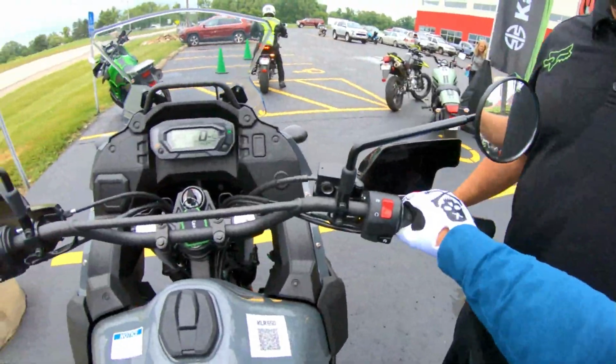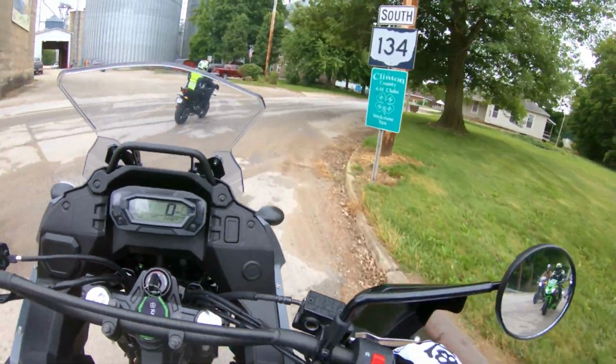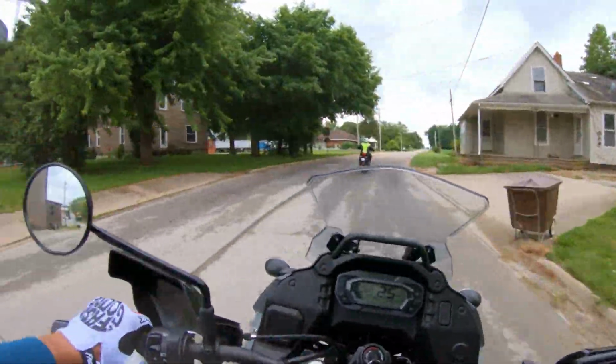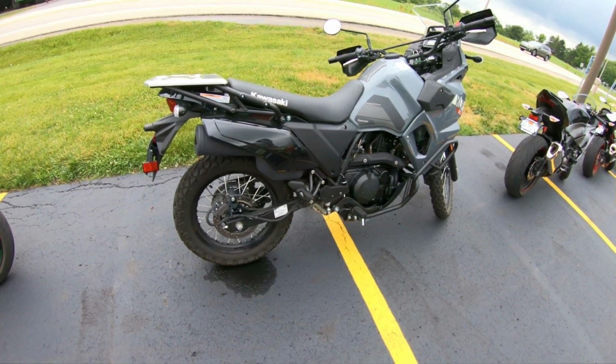Much that I bought one for myself. You'll be our first rider out. I'll let you know. The seat height, like I said, is lower than the ADV actually.